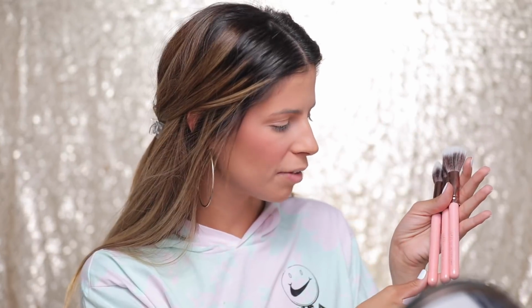Here are what the 3 brushes look like. You got a 516, a 522, and a 660. So I'm gonna take the 522 because I'm using a loose powder. I think this would be a nice brush to use.